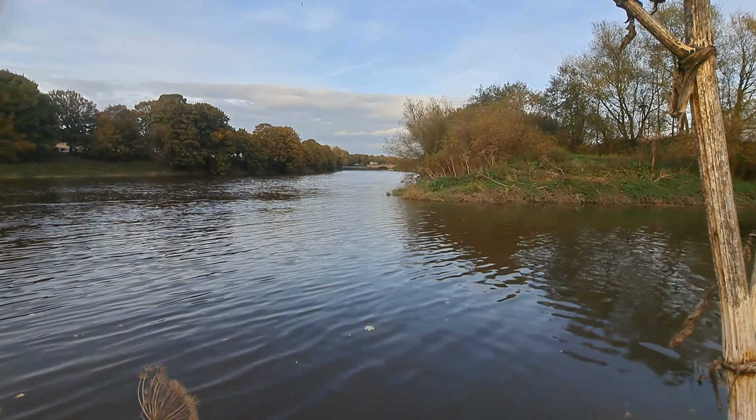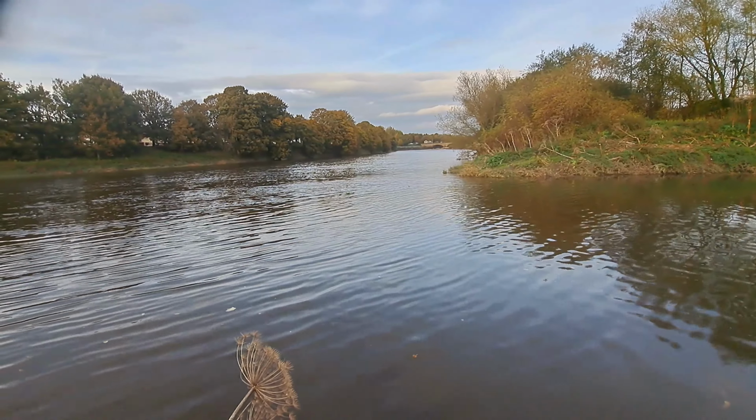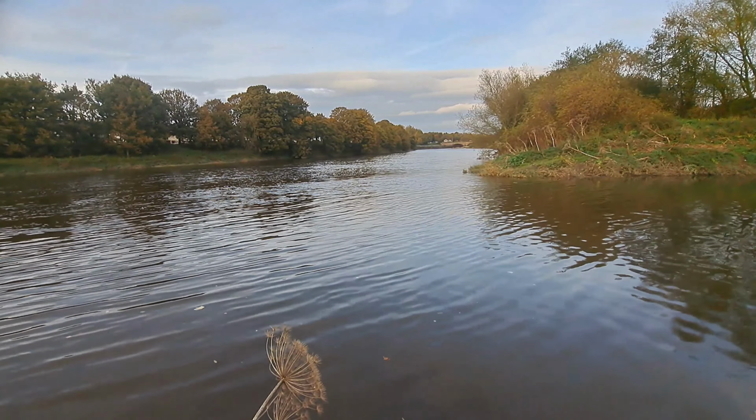A lot of water coming down, and a lot of water coming down the tributary too, but the tributary is a lot calmer, a lot slacker. So I've put a few maggots and casters in, and I'm going to see what turns up. Probably dace and small chub, but with a bit of luck, a bigger chub, and with a great deal of luck, a lovely roach. Lovely big river roach would just set me up.